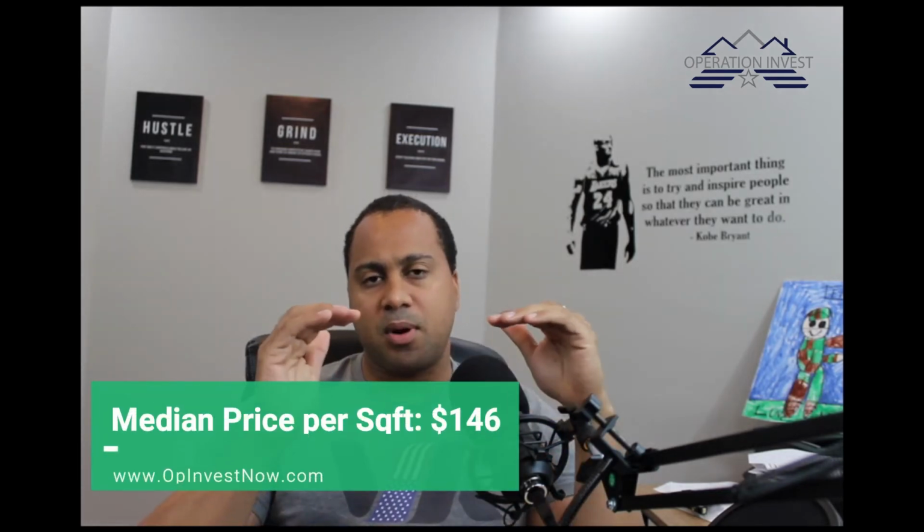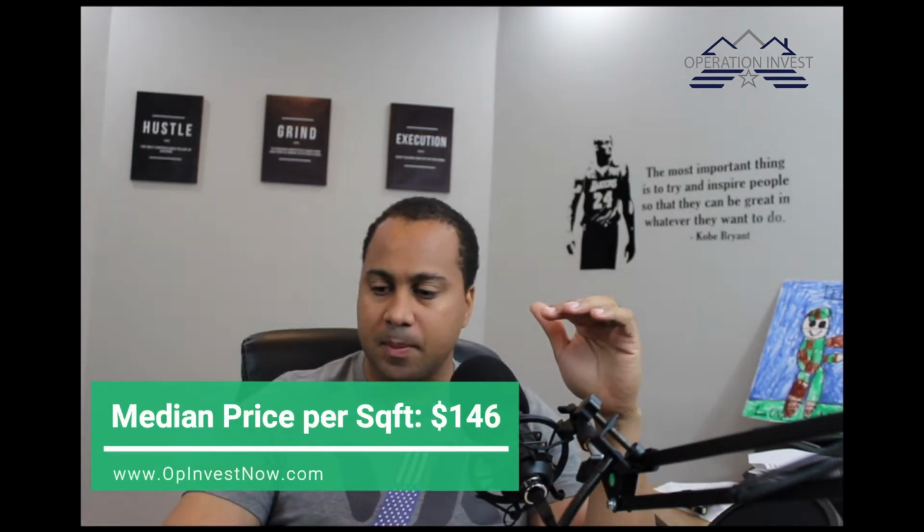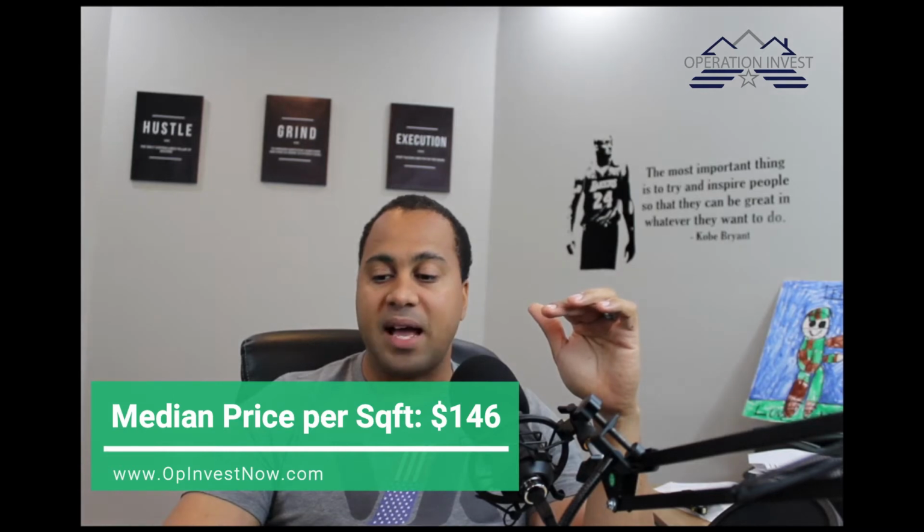Last year, this time, it was $127. So a $30 increase in price per square foot in 1 year. And that's just amazing. The other one to look at: you had the average, and then you had the median. The median is a little bit less. So the median listing price per square foot is $146. Last year it was $125. So it's about a 17% increase, which is still a drastic increase from last year.